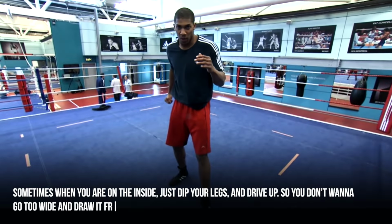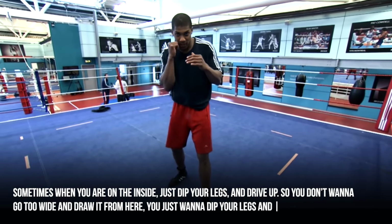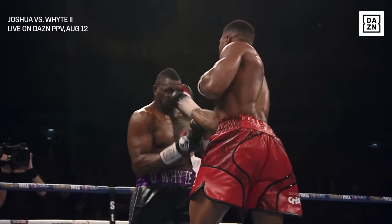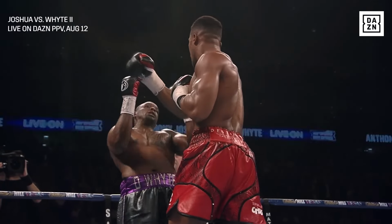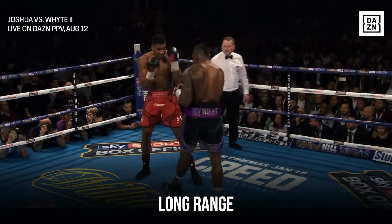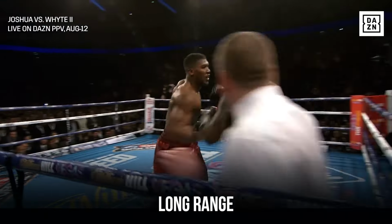So you don't want to go too wide. You just want to dip your legs and come up with the uppercut. When at long range, he will adapt the motion and extend the uppercut slightly, always setting it up first.